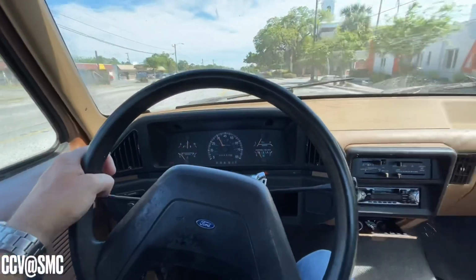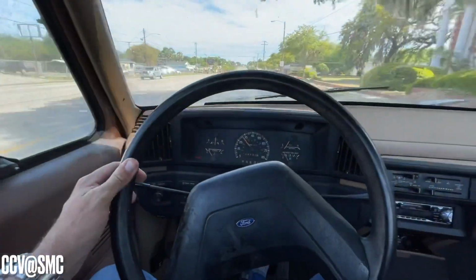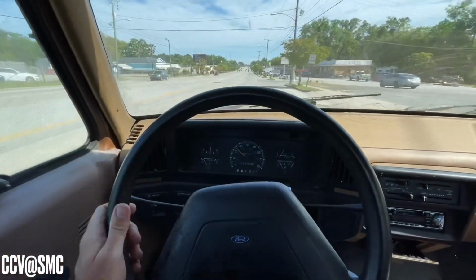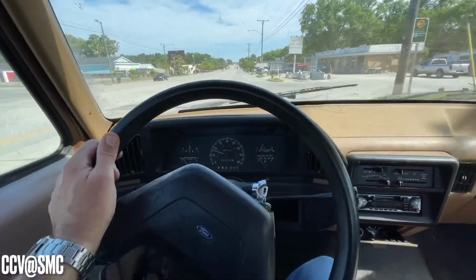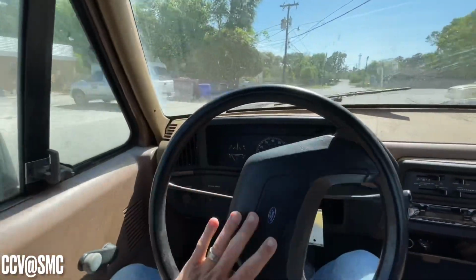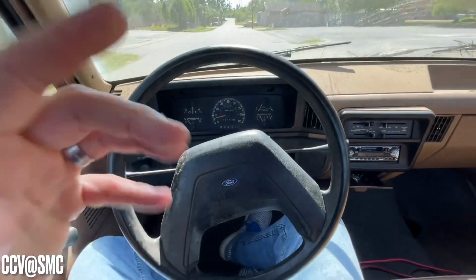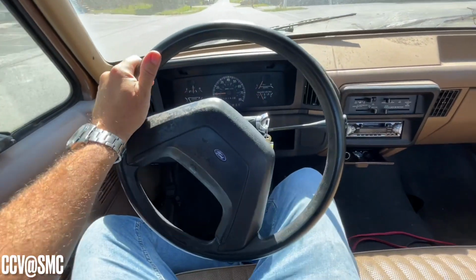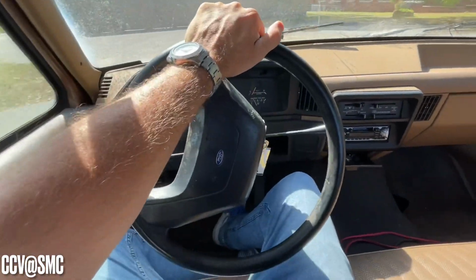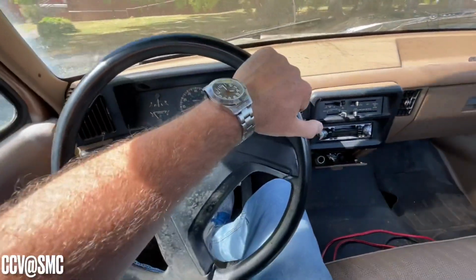Now, between me and you, everybody, I have no idea what year this truck is. I'm guessing it's probably in the 80s, maybe 86, 87. Could be early 90s. So I'm calling out all Ford F-150 truck drivers to tell me what year you think this truck is. If you've guessed what year it is while we're just sitting here in the driver's seat, you are really, really good.